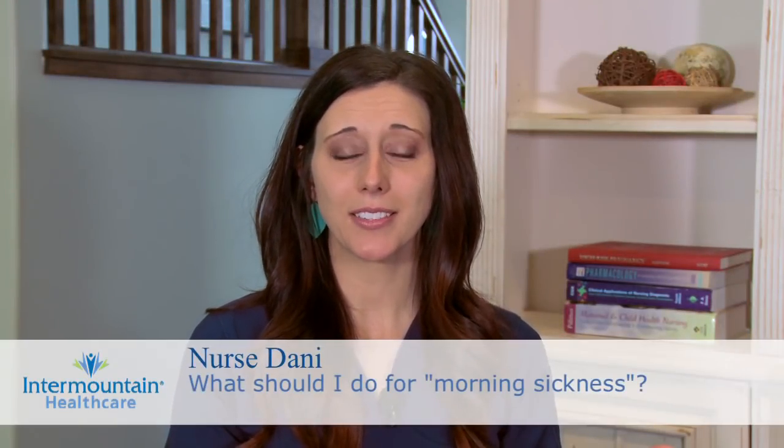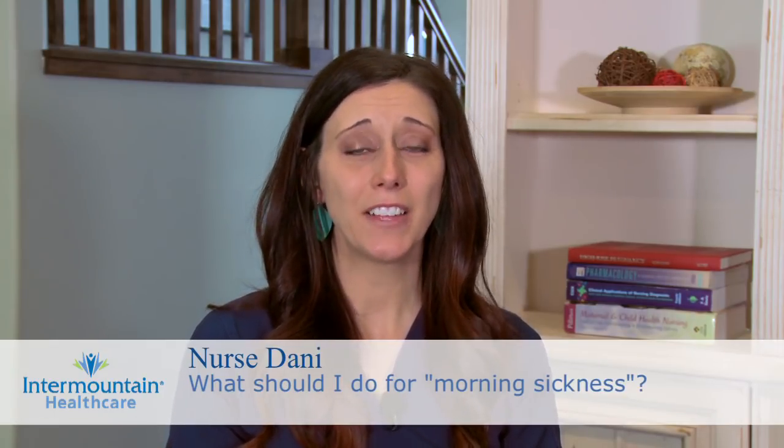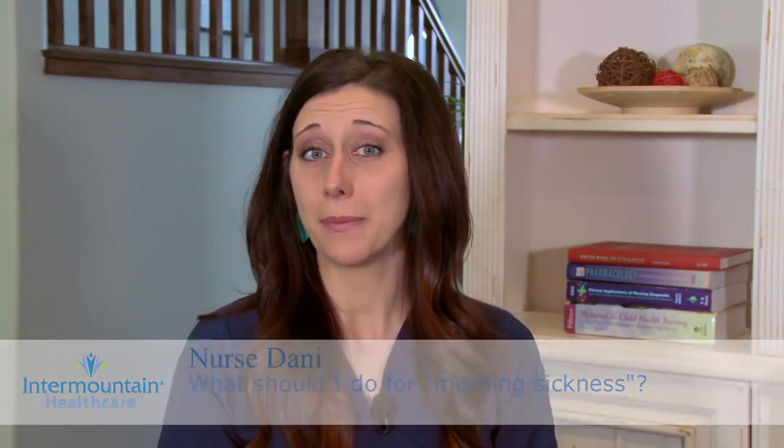Morning sickness, wrongly named because you can actually experience nausea or vomiting at any time of the day or night during pregnancy, affects about 90% of women by about 8 weeks gestation. Luckily, most women start to feel better between 16 and 20 weeks, but for an unlucky few, it can persist for the entire pregnancy. Basically, it's safe to say that you'll experience it at some point, and here are a few things that you can try when you experience nausea.